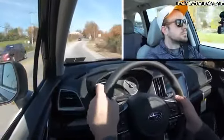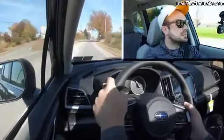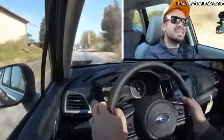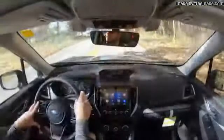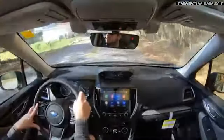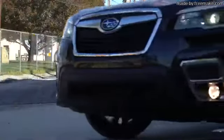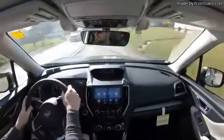So let's go ahead and give it a shot. Here we go. Didn't shift. Nice. Huh. That's kind of good. It really simulates a regular automatic transmission quite well. Like, it was winding out the RPMs and it did not shift for me. So it really is a true manual mode. That's pretty cool. I like that Subaru did that, giving the driver a little more control. So I like it.